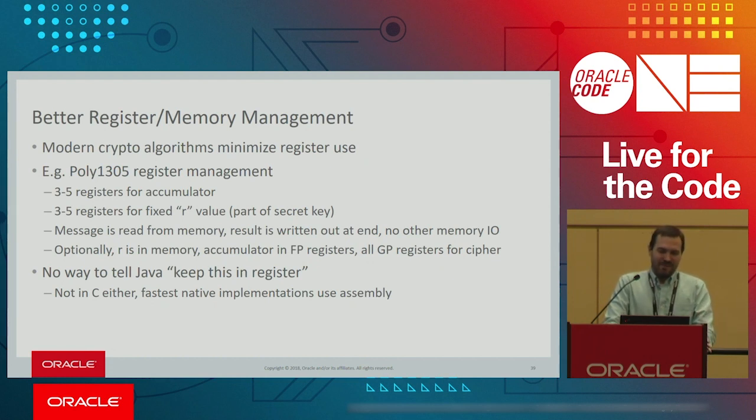So for example, in Poly1305, you have 3 to 5 registers for an accumulator, and you have another 3 to 5 registers for this fixed R value, which you calculate at the beginning. It's part of the secret key. And from then on, the only thing you have to do is read from memory, do some calculation in registers, and then update your accumulator in the registers. And then you only write out at the end. And so, of course, this is really fast.